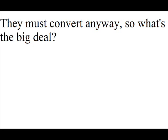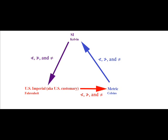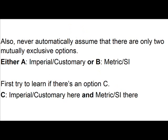Case in point, each one serves a unique purpose, thus none of these standards is quote-unquote better or worse or more scientific or less scientific than the other two. Also, as a life lesson, never automatically assume that there are only two mutually exclusive options, either A or B. First, try to learn if there is an option C.